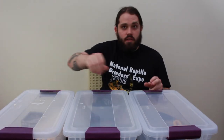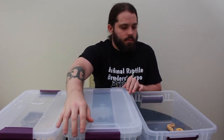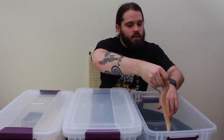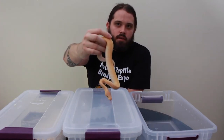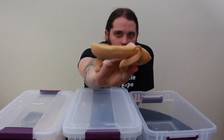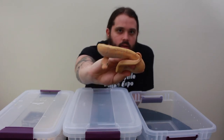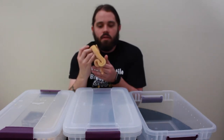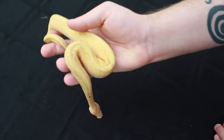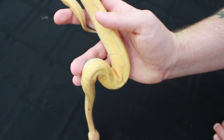And so, saving the best for last, this is actually my girlfriend's first snake. This is Sunny. He is a banana lemon blast ball python. And for those of you who don't know, that is a banana pastel pinstripe, which is why you can see the very thin patterning on his back. And if you didn't already know what those meant, I probably just threw more jargon at you.